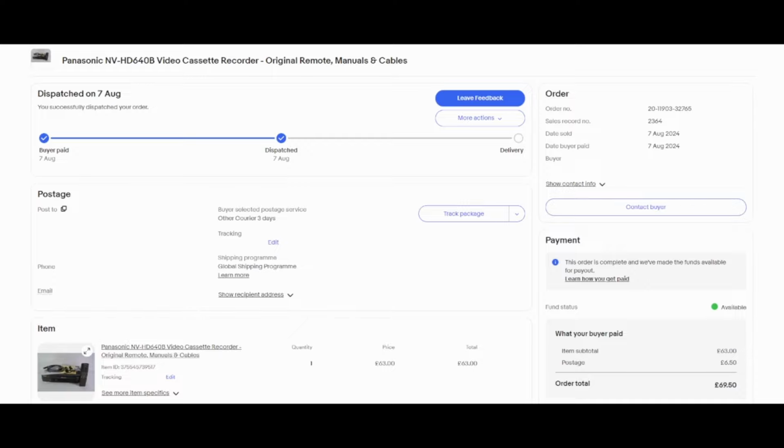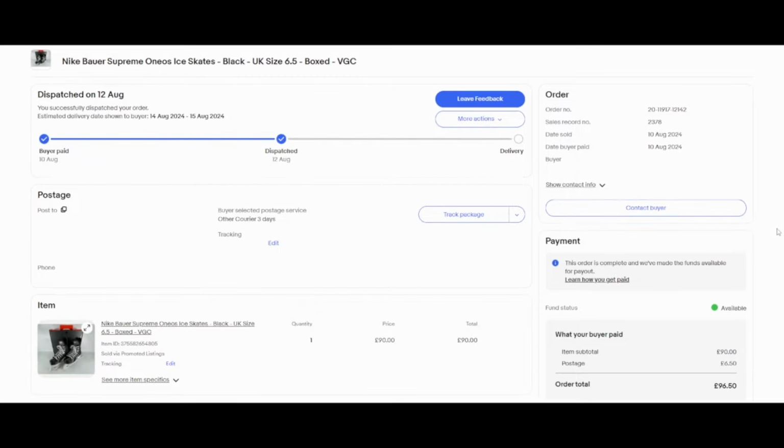So as you see there, total sell price was £69.50. Total profit was £32.54, for a total ROI of 159%. So really happy with that, really happy that we made a good profit on this in the end. And as you'll see there, it did go through the global shipping program, so I'll keep a close eye on things when that gets delivered. And then moving on to our number one sale.